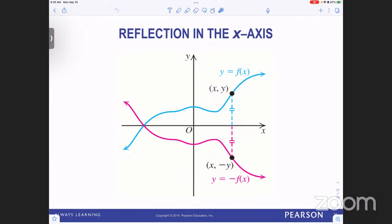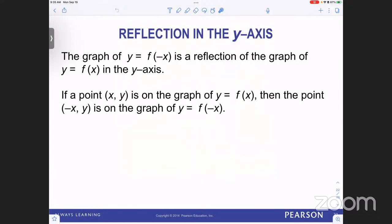Okay, so that's flipping vertically. So then if we can flip vertically, then we can also flip horizontally. Earlier today, we said that horizontal manipulations typically come out of inside manipulations, right? So look here. Now, if we multiply the inside by a negative, it flips it horizontally over the y-axis.